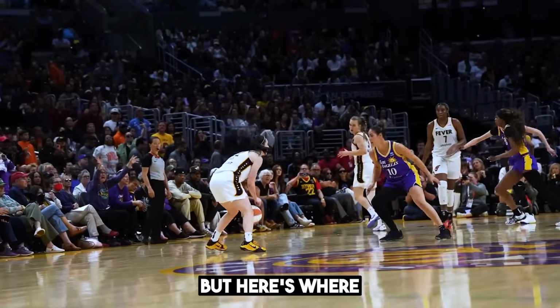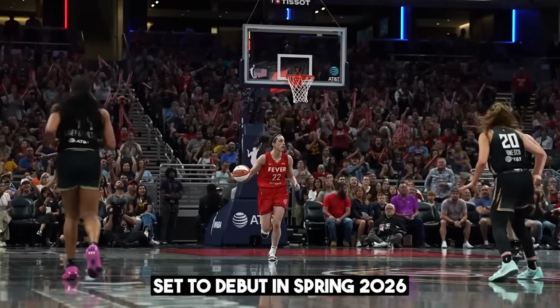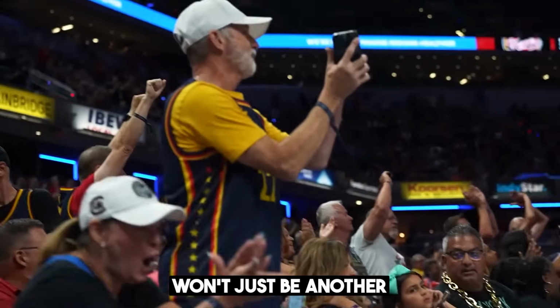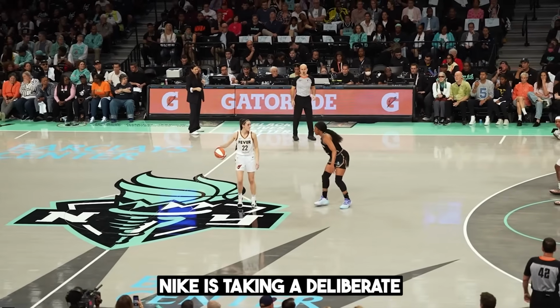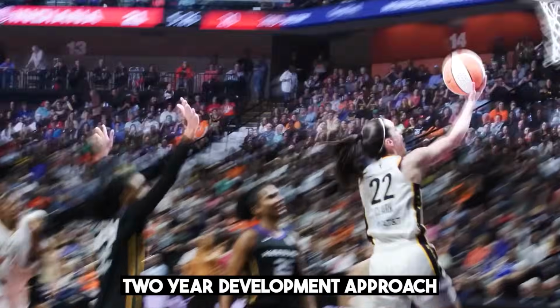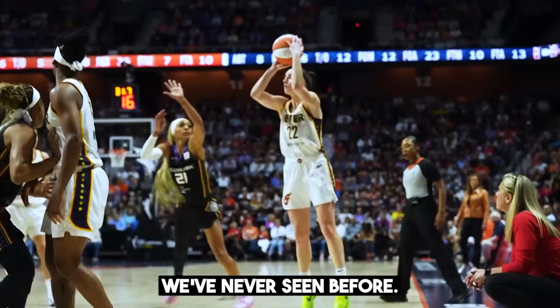Super sick. But here's where it gets really exciting. Caitlin Clark's first signature shoe, set to debut in spring 2026, won't just be another basketball sneaker. It's shaping up to be a cultural moment. Nike is taking a deliberate 2-year development approach to make sure everything is flawless. The hype is already reaching levels we've never seen before.